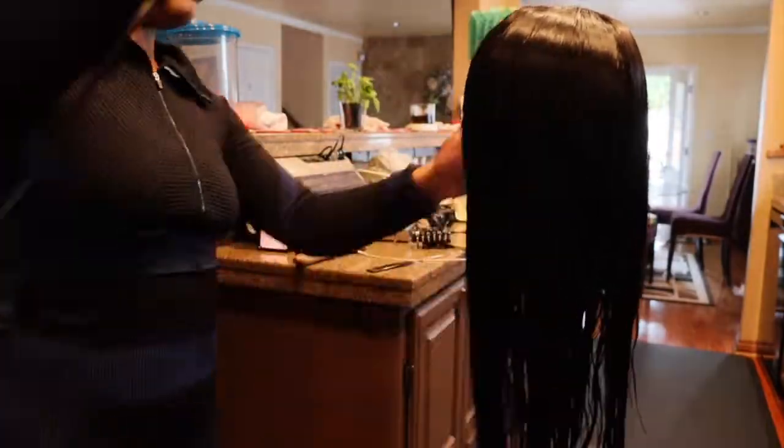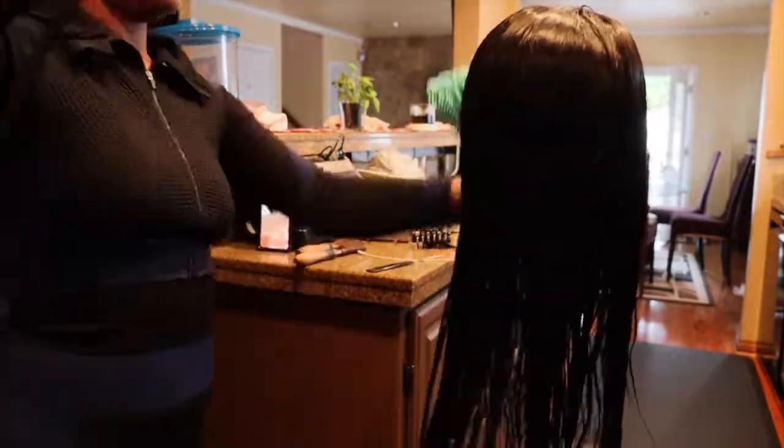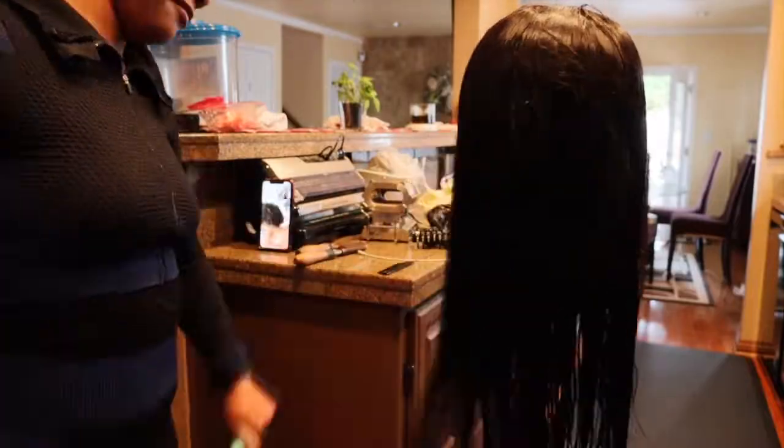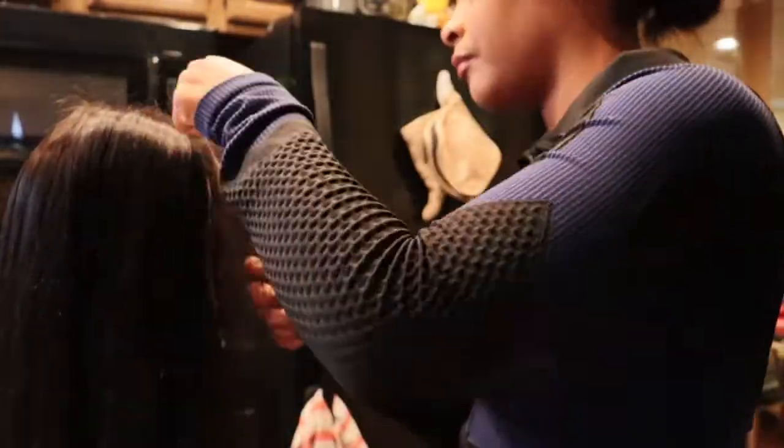Now what I'm doing is I'm going to be blow drying this hair out and making sure that I get it as dry as possible before pressing it. So here I'm showing you guys how I am pressing this part down. I was going for a middle part, so I am pressing the part down. I did not like that this hair had so many flyaways at the top though.